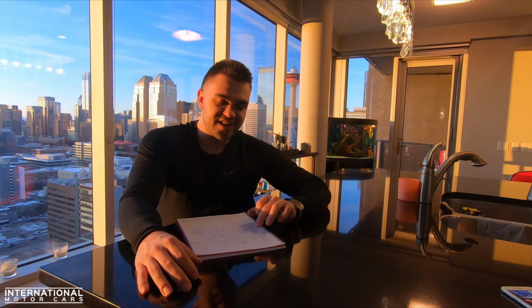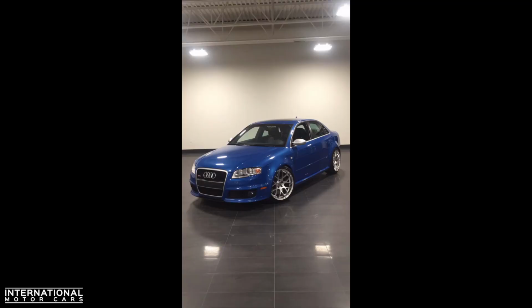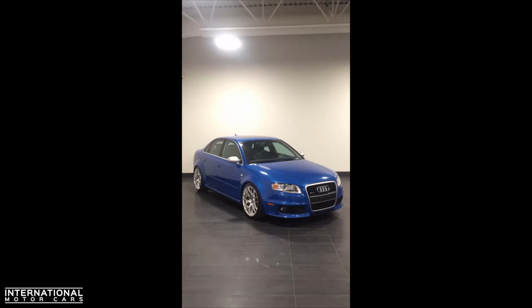Number 7, the Sprint Blue Audi RS4. This car is probably one of the last clean examples left in Canada for sure. And when I say clean, I mean a couple things: low mileage, no paint work, clean Carfax, no claims, full service records, and just a car that is actually very clean outside of history and ownership papers.